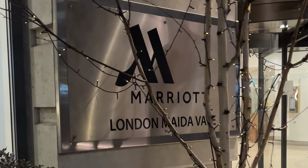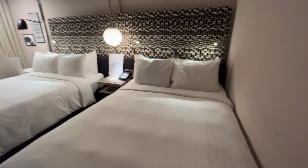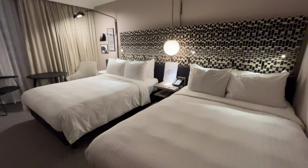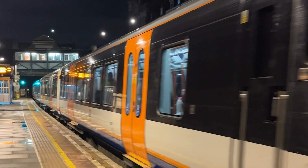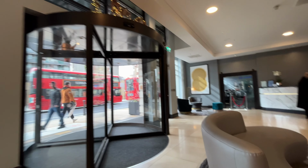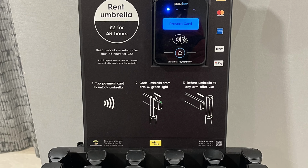Our hotel in London is London Marriott Maida Vale, and it's pretty good. It was clean and comfortable, decent location, close to a London Overground station, and on the street where buses run directly to Hyde Park and Buckingham Palace. And funny, you know you're in London when you can literally rent umbrellas.